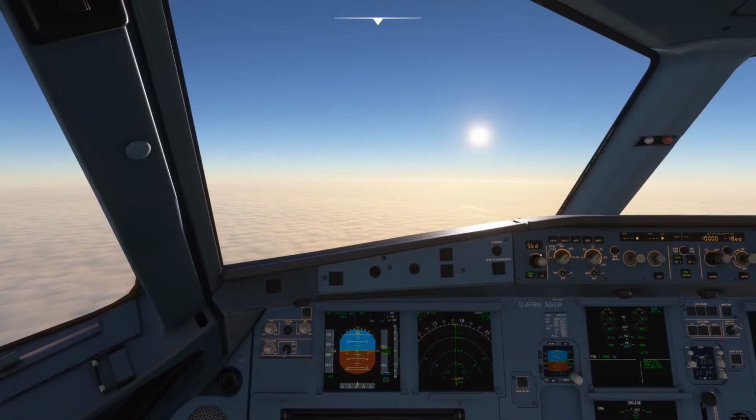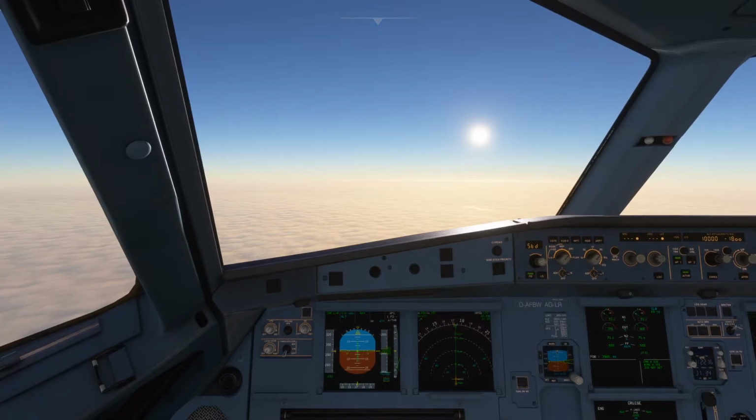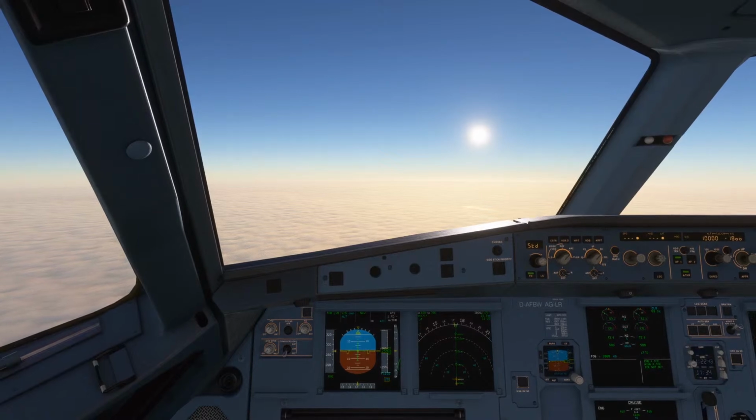QNH 1009. So what I like to do is get that ready during the descent. So we've got Lucerne in 60 nautical miles. We've got 15,000 feet to lose.